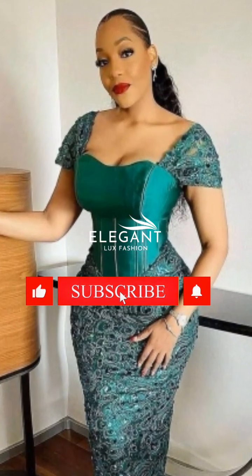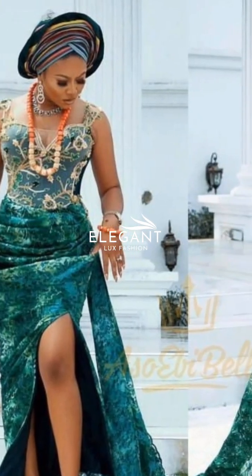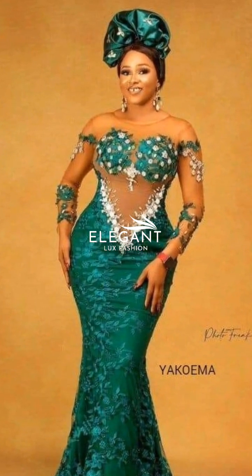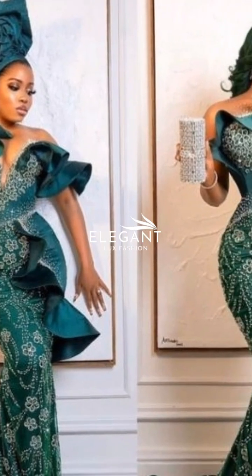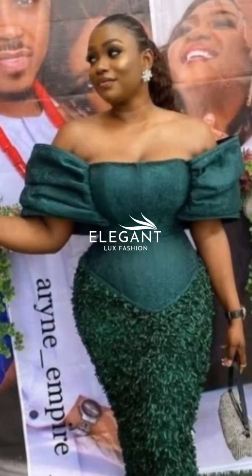Let's quickly give credit to all the elegant, amazing, talented designers for the hard work and for the inspiration that we are drawing from them. Of course, you agree with me that these outfits are really beautiful and they look elegant, especially the green lace. I love green lace a lot.